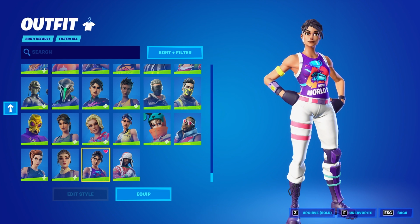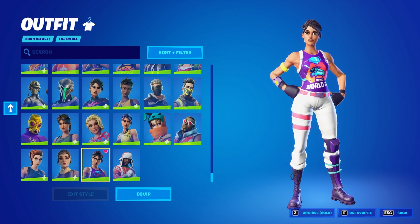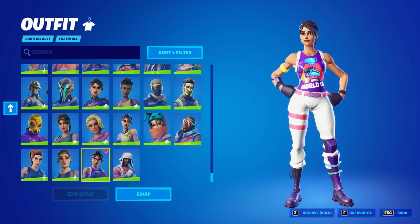And then just below that down here, we should have, there it is, the World Warrior. So this skin only had 3 back-to-back item shop occurrences, and it has not been available for 1184 days. And it's another skin that is confirmed to never be coming back.